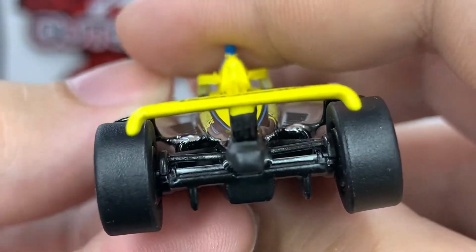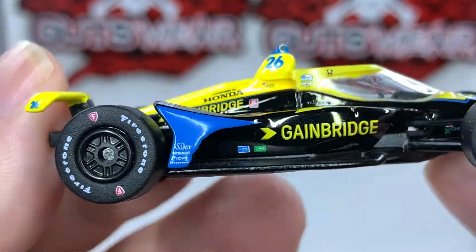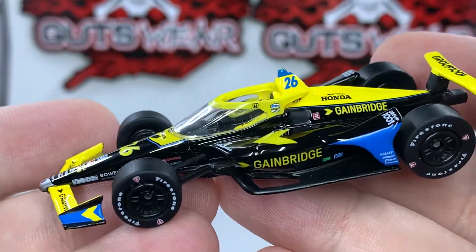Nothing but the rear diffuser and some suspension detail on the back of the car, but the right side is more or less the same as the left. So no quality control issues, which is good. Minus serial number 2028 of who knows how many produced.